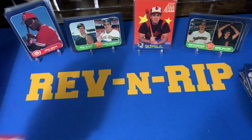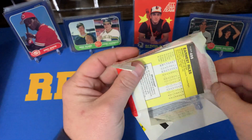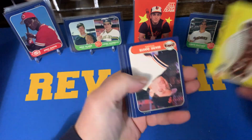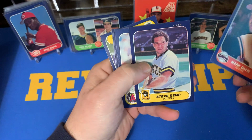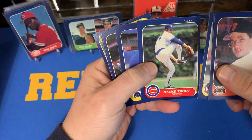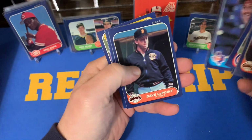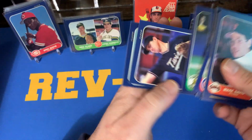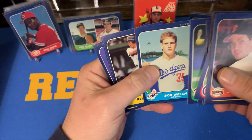I want to get that Tony Gwynn card centered. Be special. Not on the wax back. Will Clark as well. I don't know if Will's in this or if that's an updated version or traded or what that is. Harris, David Palmer. This is a common pack here. All base cards. Bob Welch, young Bob Welch.